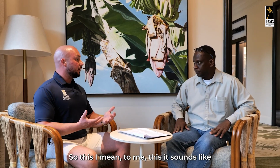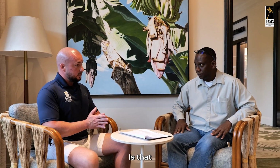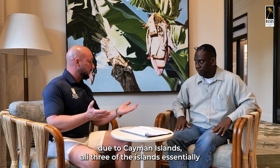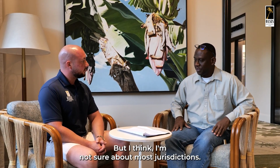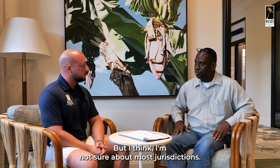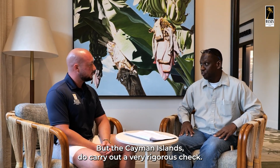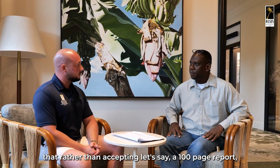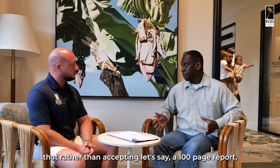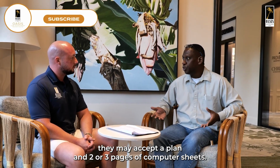So to me, it sounds like a very meticulous and rigorous process. Is that due to the Cayman Islands, all three of the islands essentially being islands and land being a valuable resource? In some way, yes, but I'm not sure about most jurisdictions, right? But the Cayman Islands do carry out a very rigorous check. There are other jurisdictions that rather than accepting, let's say, a 100-page report, may accept a plan and 2 or 3 pages of computer sheets, right?